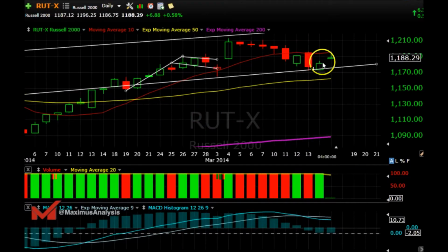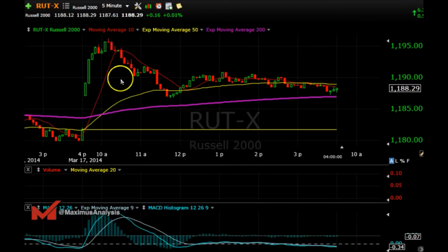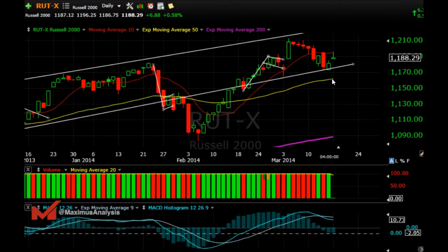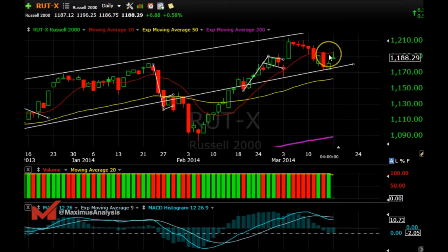The Russell, same thing. It got above, but then again the price action, it got up and then closed very close to the open. So this is not bullish. Don't get caught up with just one day of price action to make you start swinging for the fences on the bull side. Now, if it breaks above the high of this day, 1196.25, you can go long. That's fine, but right here, right now, it's just a little bit cautious.